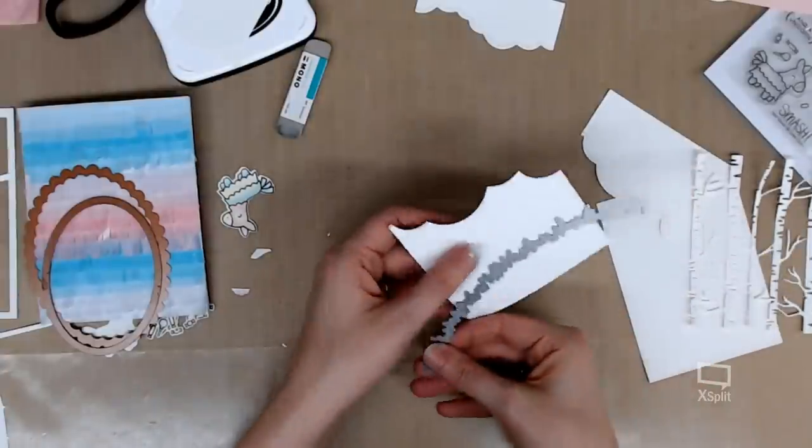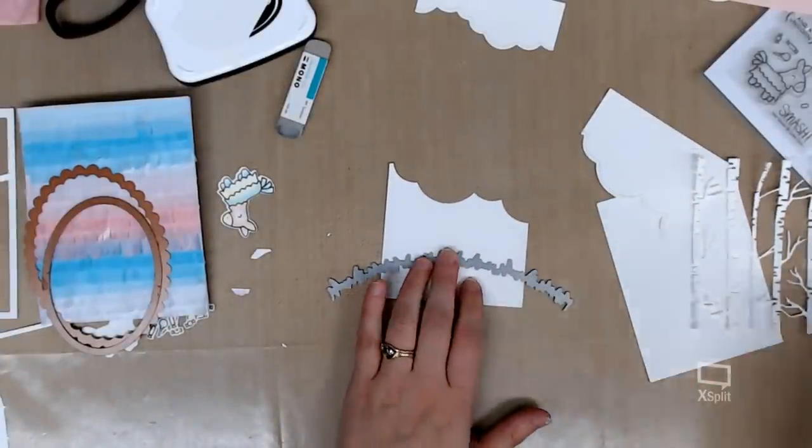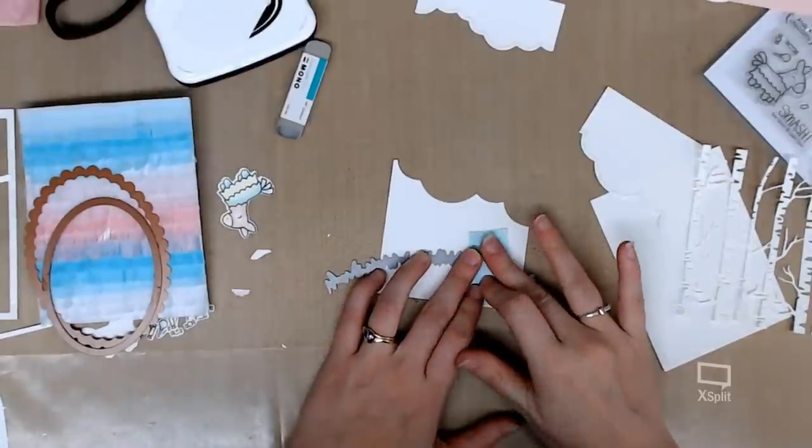I forgot to do my grass, so I'm just going to do that now. A little grass on here. What have we got here?